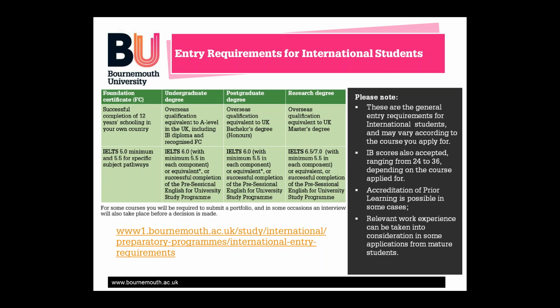The majority of our courses need a minimum IELTS requirement of 6 overall, with 5.5 in each component. But please remember that a number of our courses may require a higher language requirement, because these courses may be very strong on language. For example, the journalism courses. So for these courses, we may have to ask you for a higher IELTS grade.